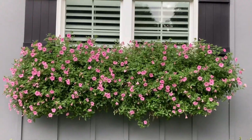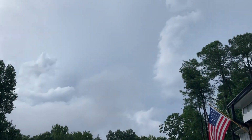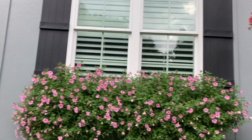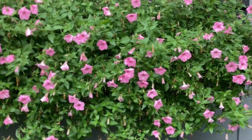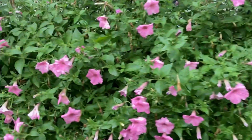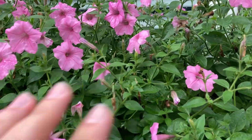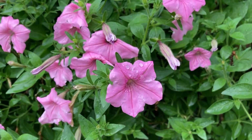Alright, I apologize about that, but it just downpoured again. You can hear some thunder off into the distance, and now you see exactly what I'm talking about. So about 5 minutes ago it stopped raining, and what you'll see here is a lot of flower buds that are going to come out, but you see how you have this rain on these leaves?